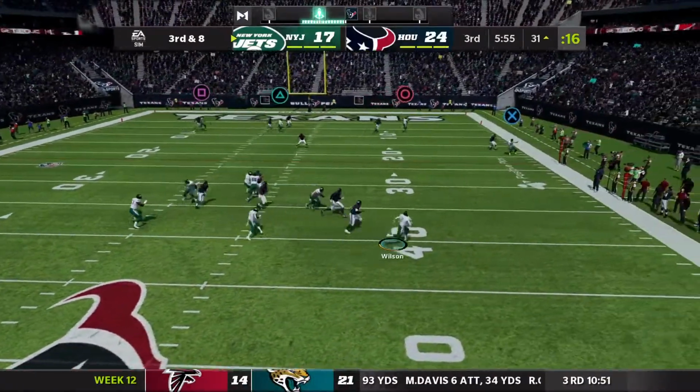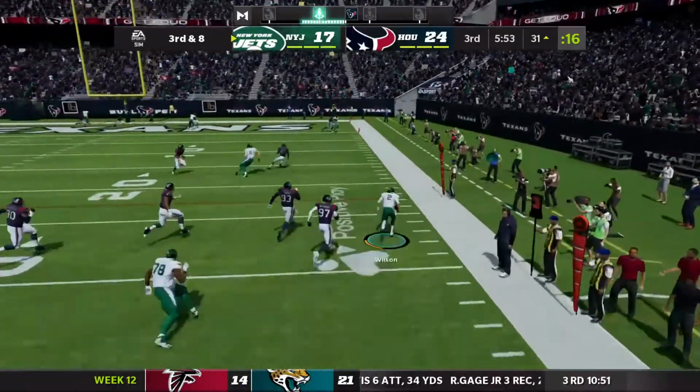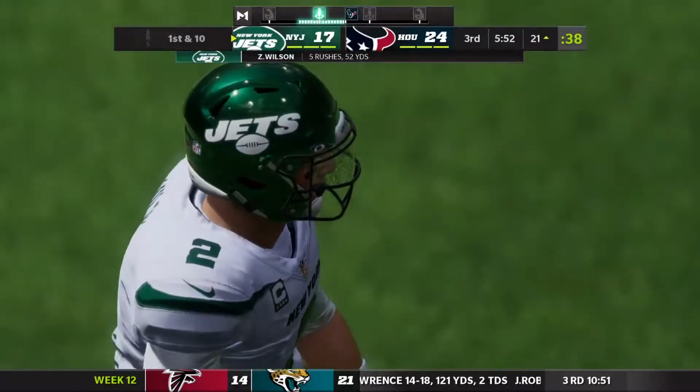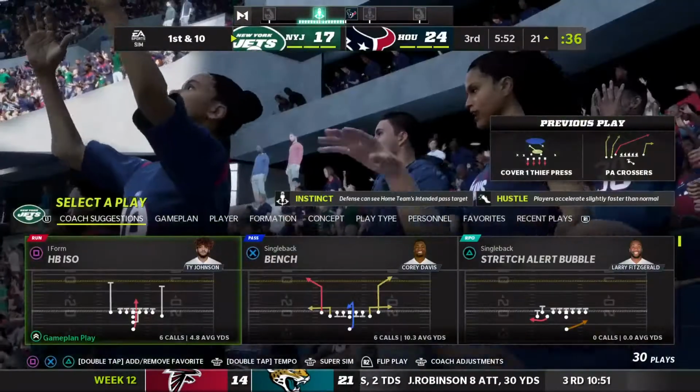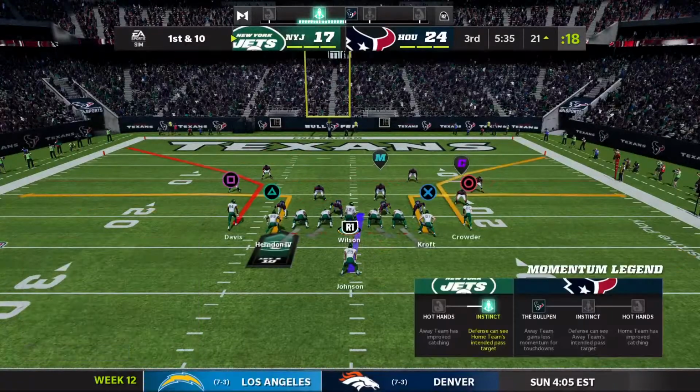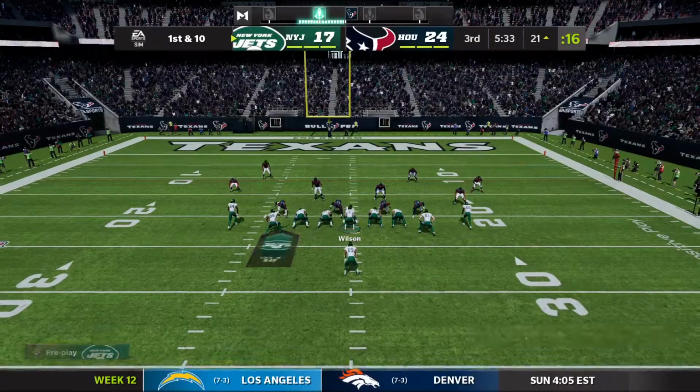Wilson now taking the snap. He's on the run. Wilson picks up the 1st down and more. Runs out of bounds after a gain of 10. 5 carries, 52 yards for Zach Wilson. Ty Johnson's going to check back in. Herndon and Croft are the tight ends in for a 2 tight end set, 1 on each side.